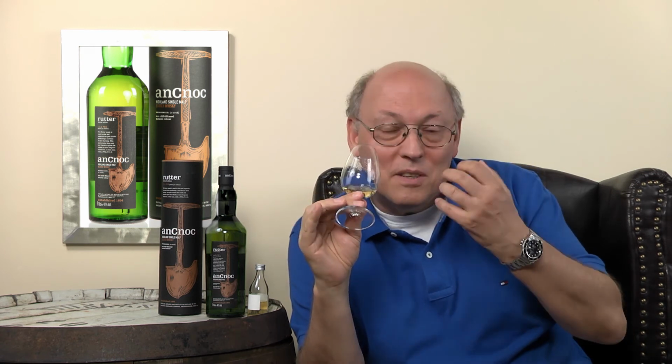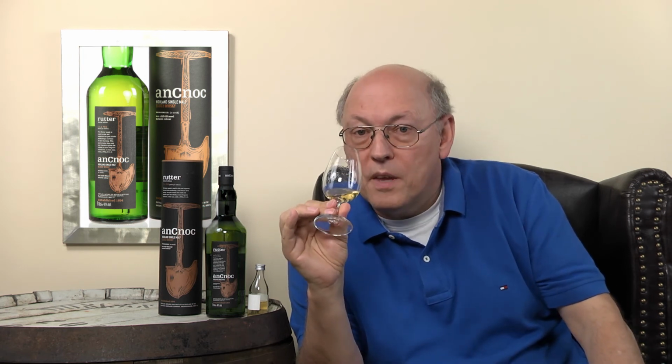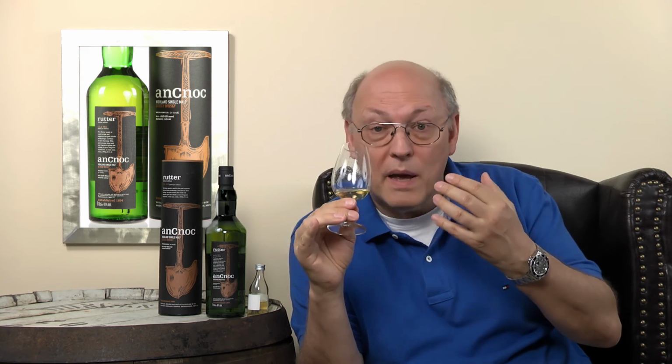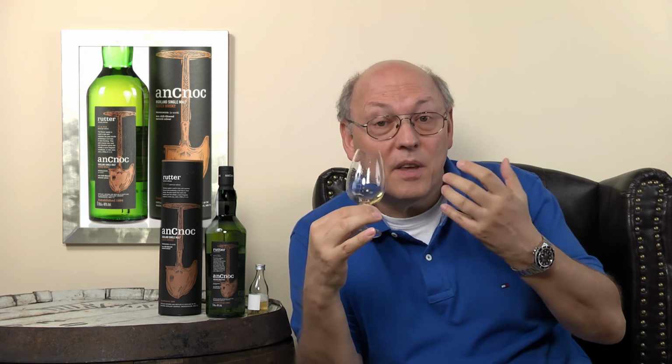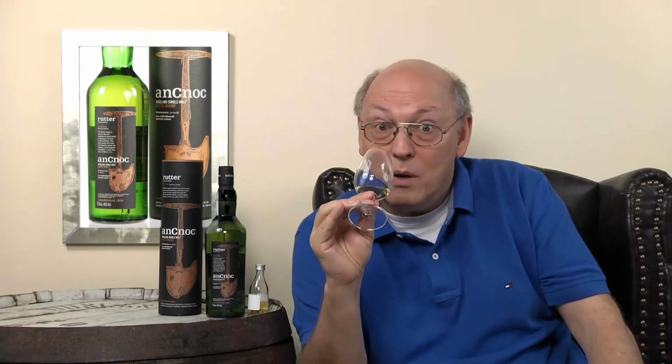And perhaps this fruitiness in the back, like these green apples. The aftertaste is not too long, but it's well balanced. And the nose, the taste, and the aftertaste, they work quite well together. Wonderful.